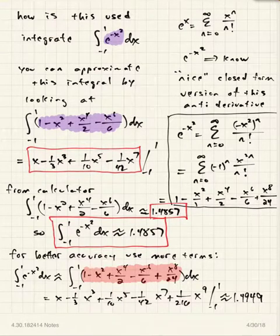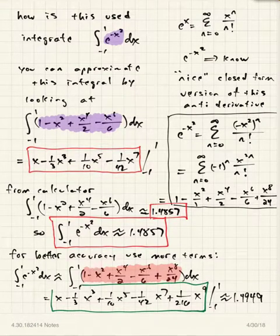So there's my new approximation for e to the negative x squared. I go ahead and find the antiderivative for that one using term-by-term integration, just a polynomial right here. I evaluate that one from negative 1 to 1, and I get approximately 1.4949. So that would be presumably a better approximation than the first one.